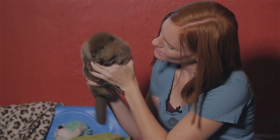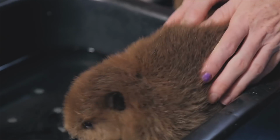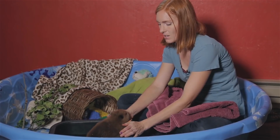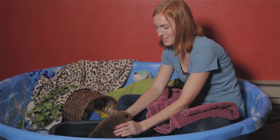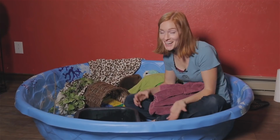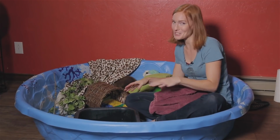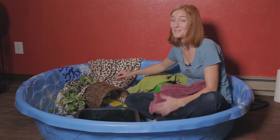All right, now that he's finished, he has to go to the bathroom, and beavers go to the bathroom in the water. So I'm gonna put him in his little pool of water here and let him go poo. Good job, buddy. All right, all done? Come on out. Oh, nicely done. He is getting so much better at that. It's a great sign that he's getting stronger. He can get out of his tub. For a while there, he was struggling a little bit, but he's getting stronger and stronger, which makes me so happy.